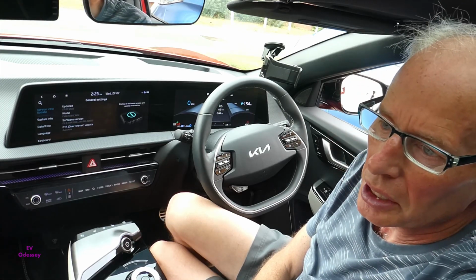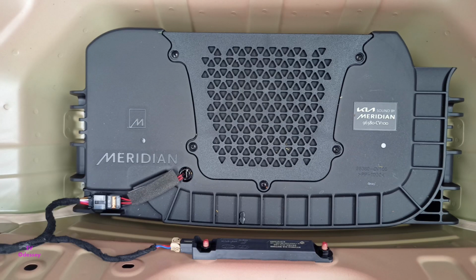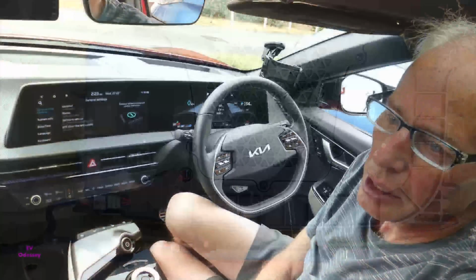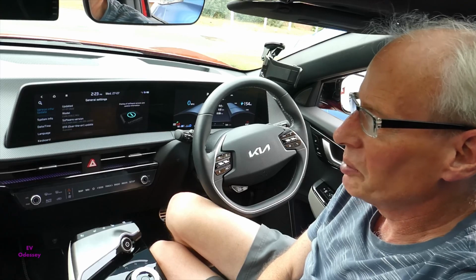My other news is my car went in for the Meridian Amplifier fault that I reported on earlier yesterday, and they've got to replace that, so I'm waiting on parts. There's nothing they can do.